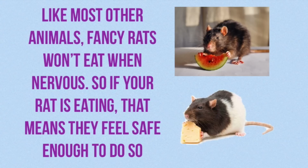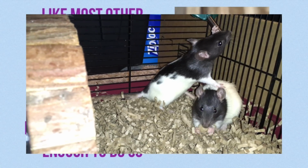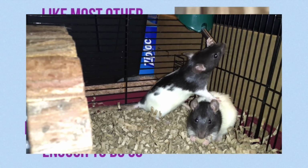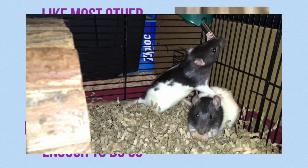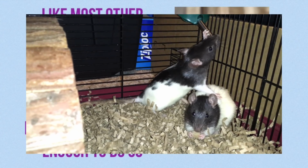But if they're feeling nervous, or if they're feeling scared or angry or anything like that, then they're not going to eat the treat because they just have other things they want to deal with first. So I'd say if your rat takes a treat and then eats it on the spot, most likely you can definitely say that you're dealing with a content rat, or at least a rat that's feeling pretty stable and safe in their environment.